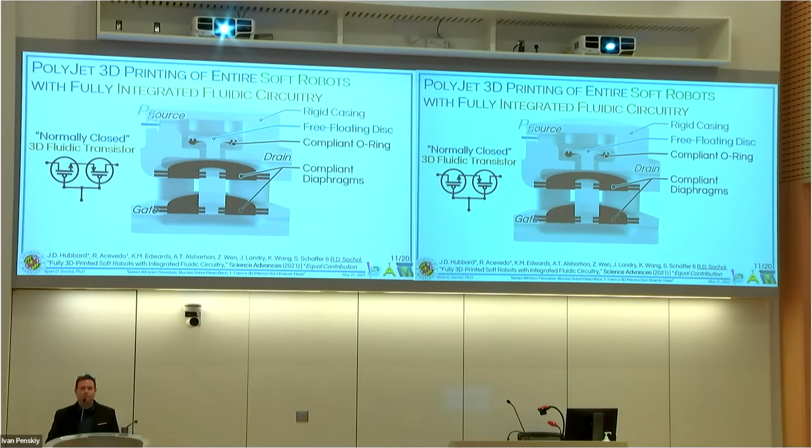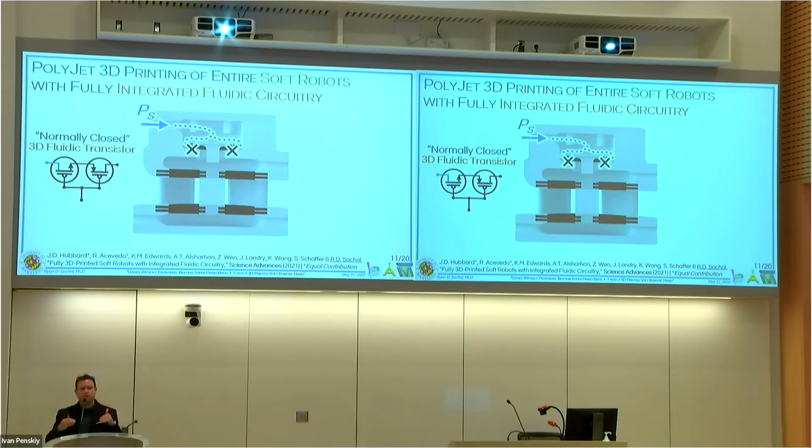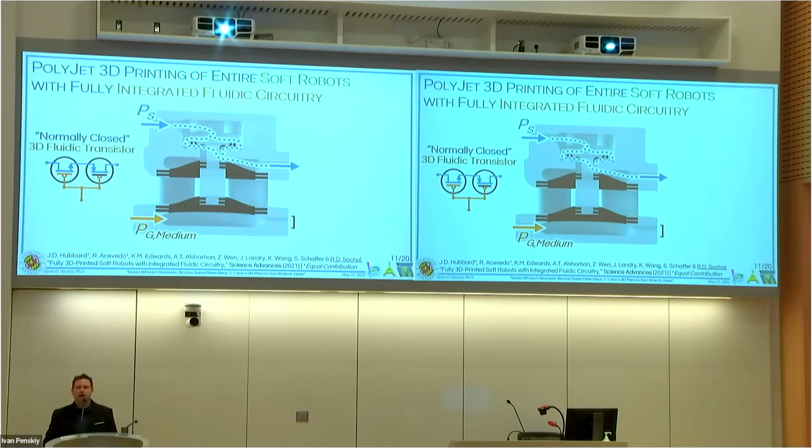And so initially, when you apply a source pressure, it brings that floating component down to block fluid flow through the element. And so nothing's going to the drain. But what you can do is apply a force to the gate, specifically a pressure there. And what this does is it pushes it up enough so it's able to hit that micropost, so fluid can now get through it. But if you use too much pressure, you can actually get it to reclose. And so you have this closed, open, and then reclosing functionality.